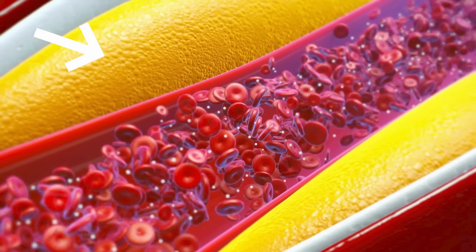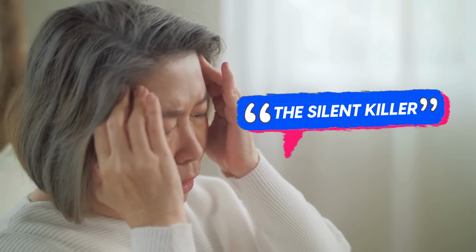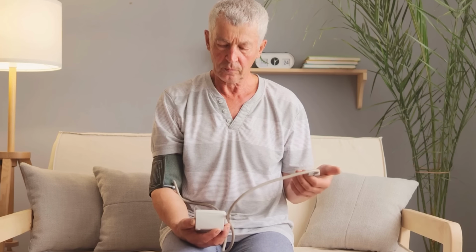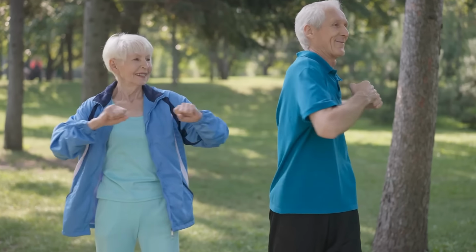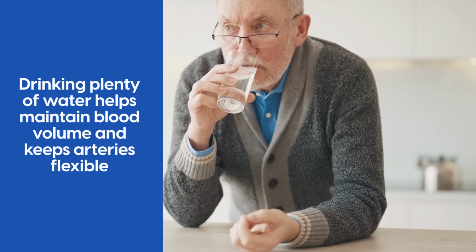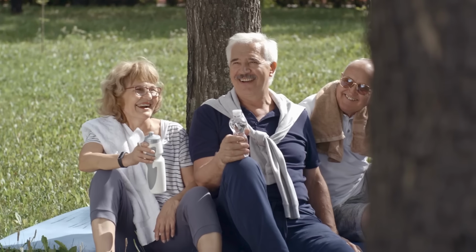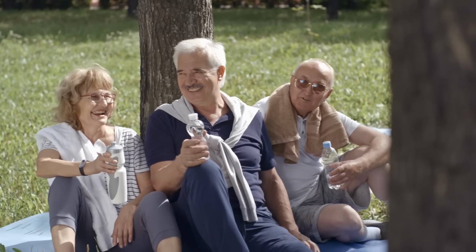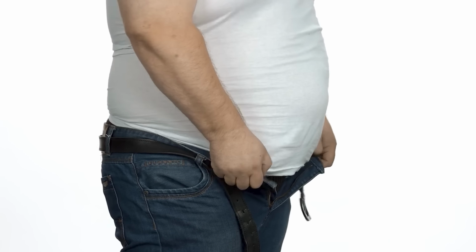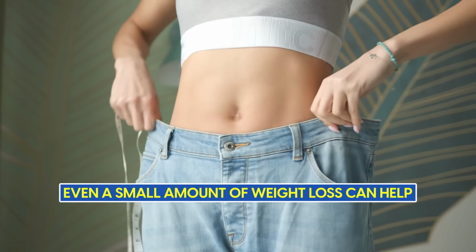and the cycle repeats. That's why hypertension is known as the silent killer, because it builds up over the years without people realizing, slowly causing other areas of the body to malfunction. Any step you can take to get your blood pressure healthy is going to help. Drinking plenty of water helps maintain blood volume and keeps arteries flexible, possibly the simplest step that any person can take. Likewise, excess weight puts additional strain on your heart, so even a small amount of weight loss can help.